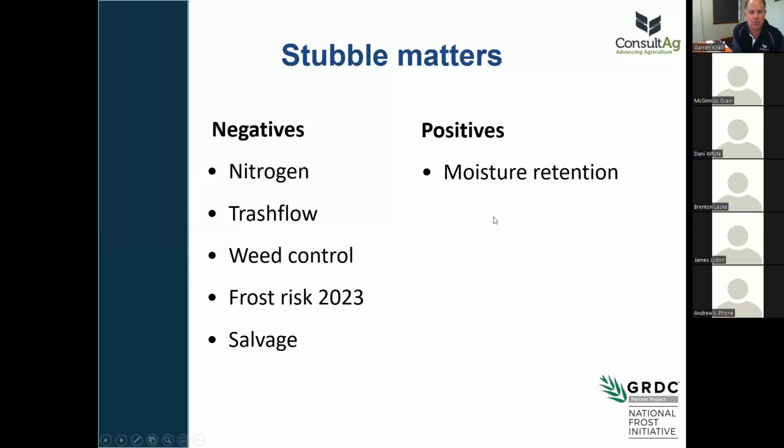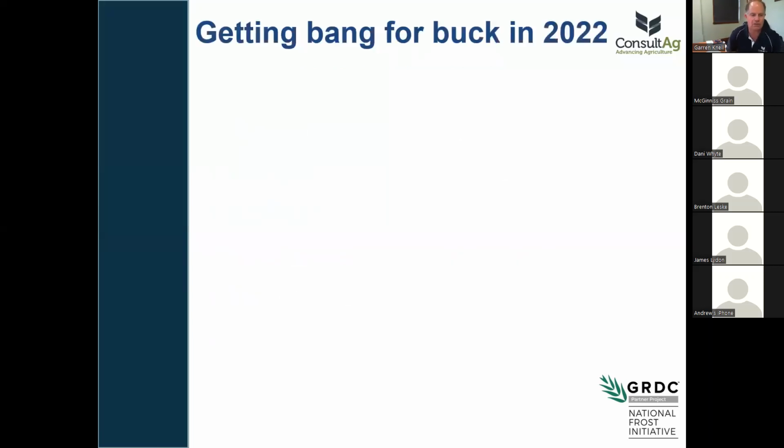Positives, as I touched on, moisture retention. We know how valuable that is in your area. Soil carbon, no one's paying us for that yet. It's all piss and wind and a myth anyway. Nice to have, but it doesn't help you grow better crops, especially in the short term. But that soil protection one is really important, and you guys know your vulnerable paddocks, and you wouldn't go burning those, but there's an opportunity to reduce the stubble on some of your farm.